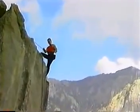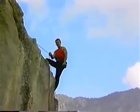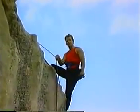With that, then, we've covered all the fundamentals to modern rock climbing. Let's move on to an actual climb and see if we can't put the whole process together.